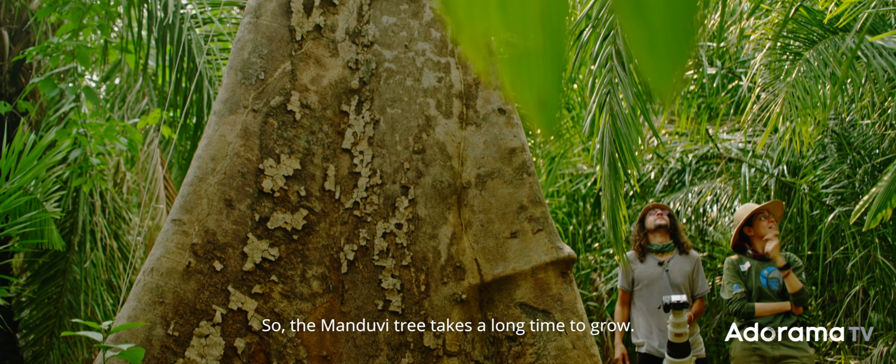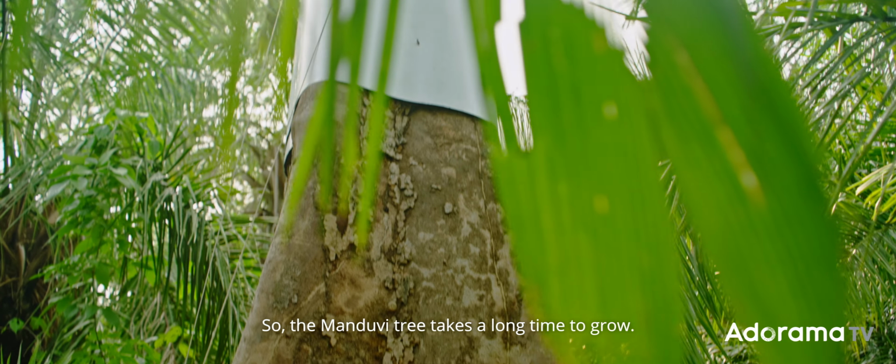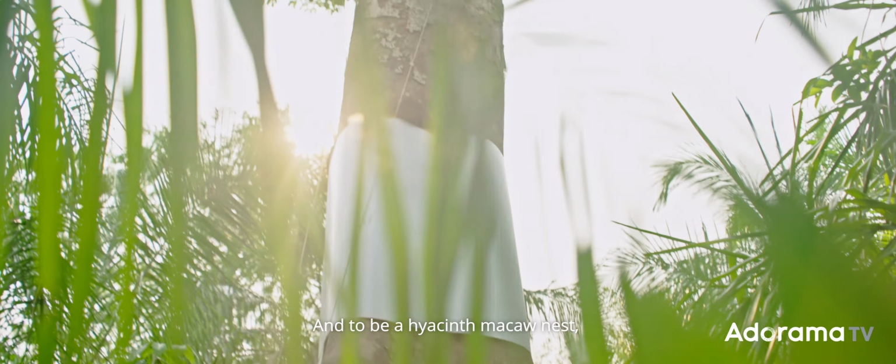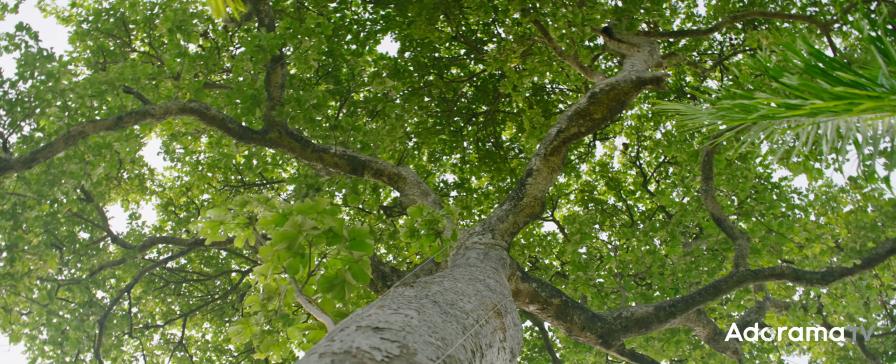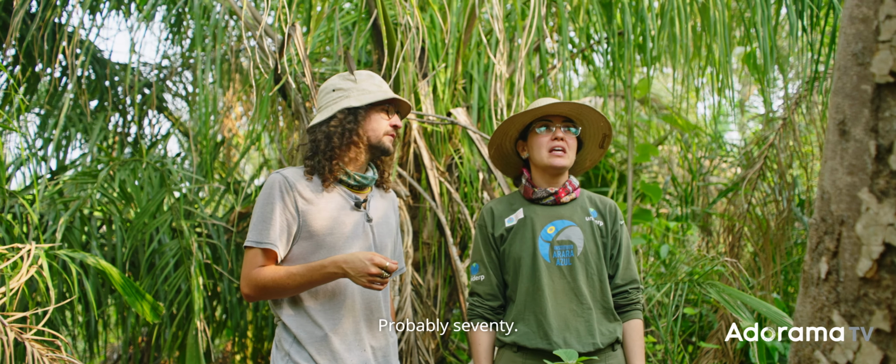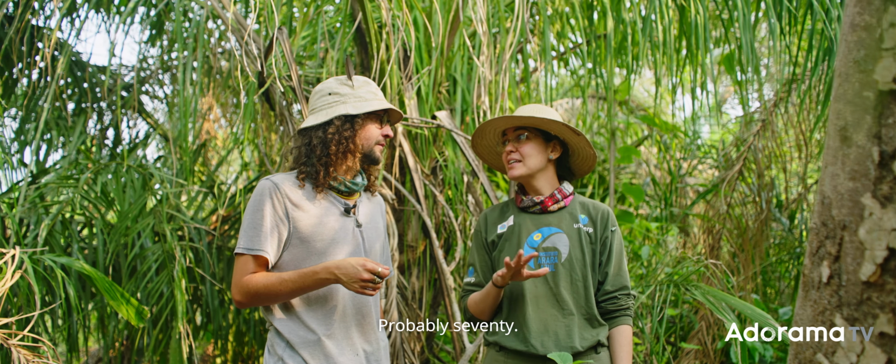So the Mandavi tree takes a long time to grow. And to be a Hyacinth Macaw nest, it must be around 60 years old. Wow. How old do you think this one is? Probably 70. Wow.